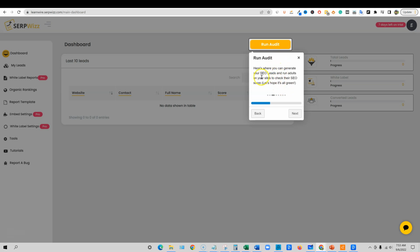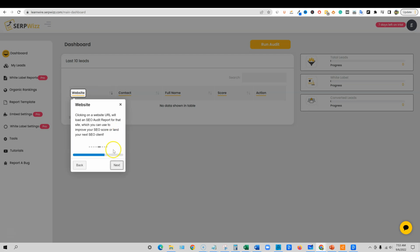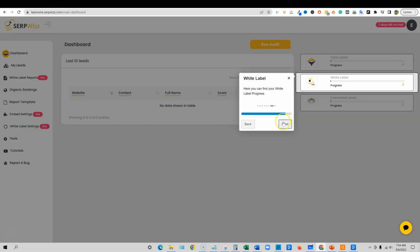We'll continue on your sites to check their SEO score. Let's hope it's all green. Last 10 leads. Once you've run some audits on a couple sites, you'll find all recent audited sites here and can search for any checkups you've done in the past. Enjoy the list. Website. Clicking on a website URL will load an SEO audit report for that site. And lead graph, you will find your total leads to converted. So it's actually like a kind of lead generation tool as well. Whitelabel, here you can find your Whitelabel progress.